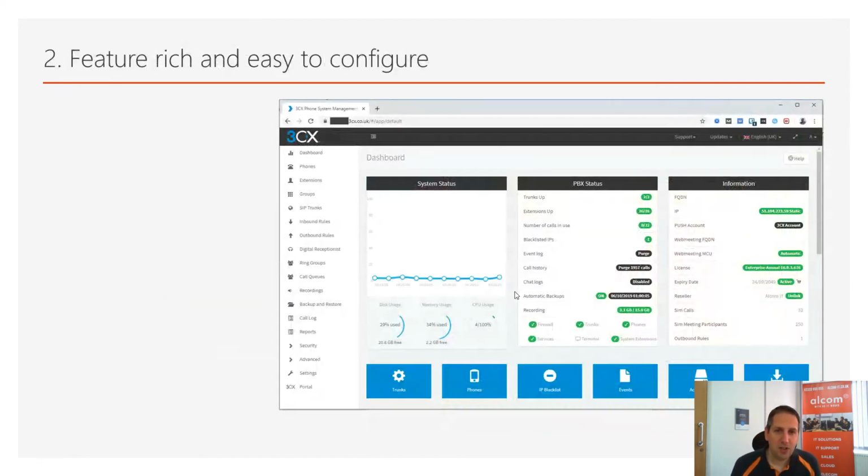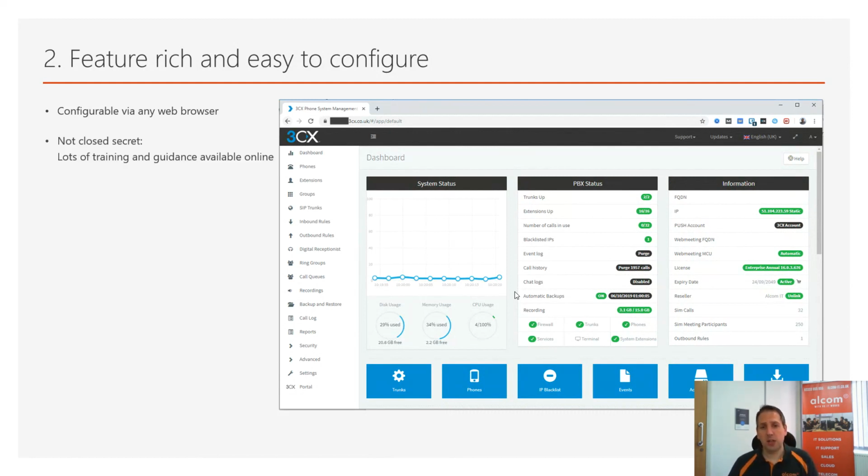The next best feature of 3CX is that the phone system is feature-rich, I think, and easy to configure. So what? Well, you can log in via any web browser to configure the phone system. You just go to a web browser, put in your particular address, log in, and away you go. You're able to configure the phone system. Now, traditionally, older phone systems were a closed secret. You had to go off to a training course and only a select few people knew how to do it.